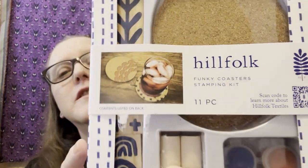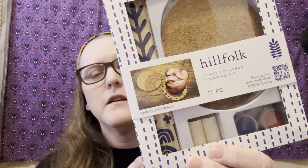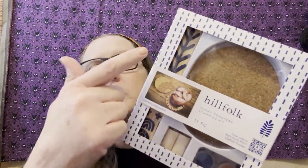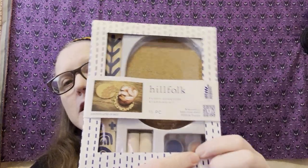Can't go to Walmart without going down the yarn aisle. And Darrel discovered Hillfolk. Now, I would have seen it, but he saw it first. So anyways, what Hillfolk is, they're these creative kits. And here's one. So this is a stamping kit. It says Funky Coaster Stamping Kit, and it comes with everything you need to make these coasters. So you get the coasters and you get the tools to stamp with. Like, here's all your stamps, it looks like. And you get the ink to stamp it with. So that's pretty cool.